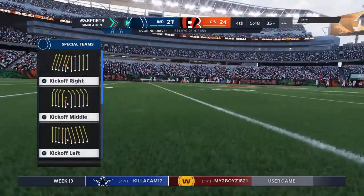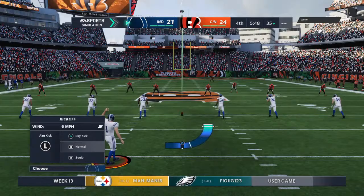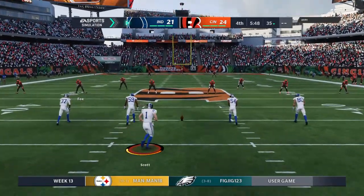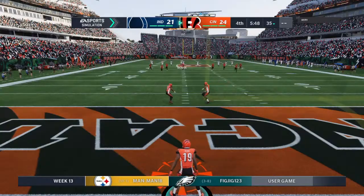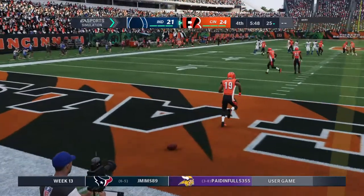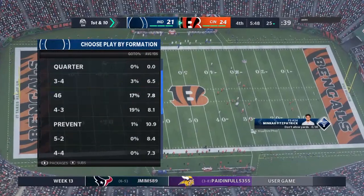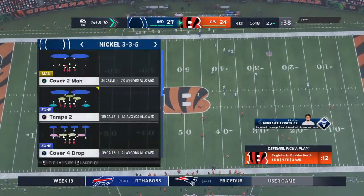Point after, right down the middle. And now things get a bit more interesting here in this fourth quarter. So just a 3-point game now as they send this one away. That's fielded on the back line of the end zone. And this will not be brought out. It's a touchback. At their own 25-yard line.